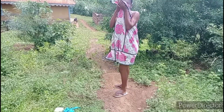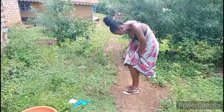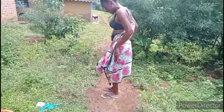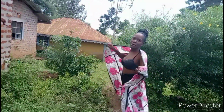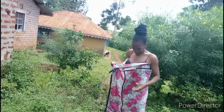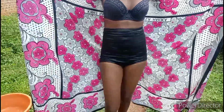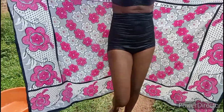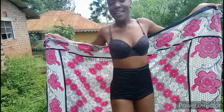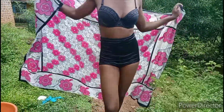I have to dry myself up with this and apply our Vaseline. I just take care of this body with pure, natural Vaseline. Nothing much. And you can see how the skin is glowing. Look at that. You can see that. No stretch marks, no nothing. The body is taken care of every day.